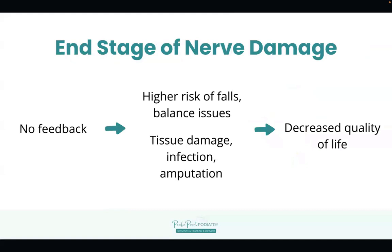So the end stage of nerve damage is that we don't get this feedback of the world. We don't know our feet are on the ground. So we're going to have balance issues. We're going to have a higher risk of falls. And we may even have tissue damage. We may not know that we stepped on a sharp object, which then gets infected. And that's how people end up with an amputation, especially those who have diabetes that cause their nerve damage.